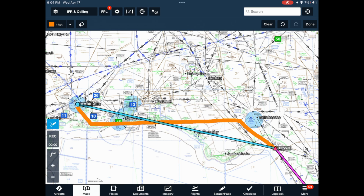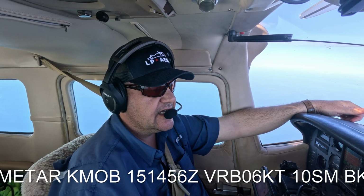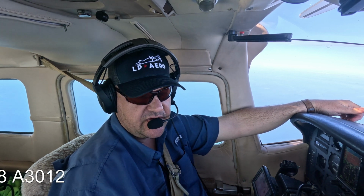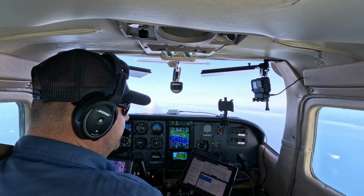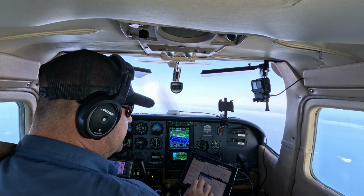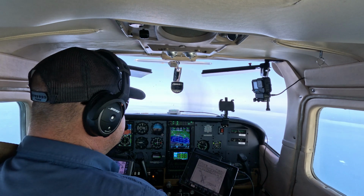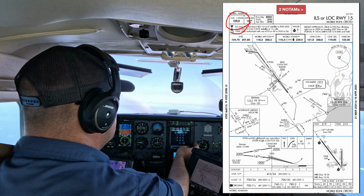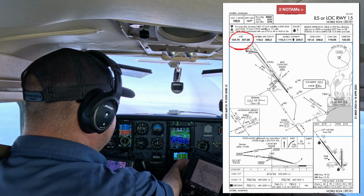Looking at the weather in Mobile right now, it's 1,500 broken, expecting an ILS probably to 1.5 is what I'm guessing. The ILS to 3.3 is unavailable. It's down. So I'm expecting 1.5 being the ILS that they're going to give us. Go ahead and go to procedures, approach, ILS localizer 1.5, and that gives us a localizer frequency of 109.9. I'm going to go ahead and put that in, transfer that to the top. ATIS, I can go ahead and get that tuned in.